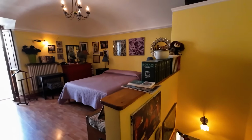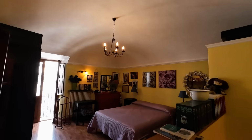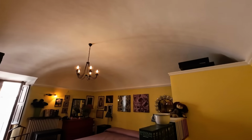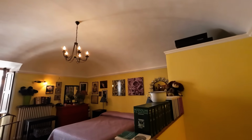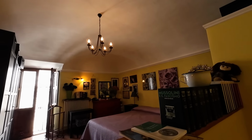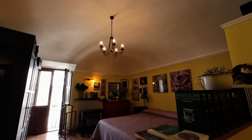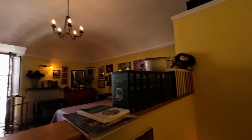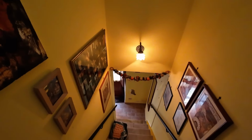Great place, superb town. Popoli has everything here, including bars, restaurants, there's a train station, hospital, bus service. You're half an hour away from Pescara, from the coast. You're close to Sulmona within 20 minutes, 25 minutes. Just a beautiful, beautiful location. So it's just a no-brainer property.